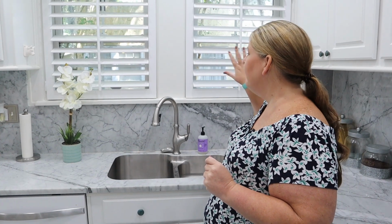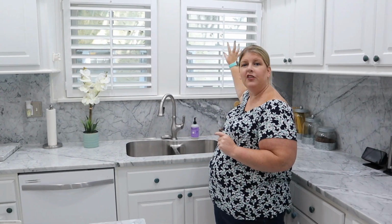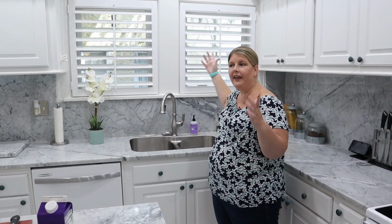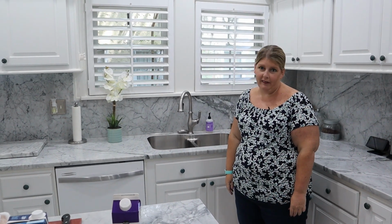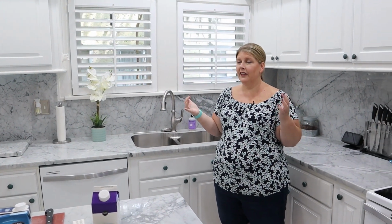I am loving these windows. I get to look out. There's crepe myrtles out there. The neighbor is the sweetest lady. There's Spanish moss hanging down, like, it makes me want to do dishes. It's that good. And the lighting in here is unreal.